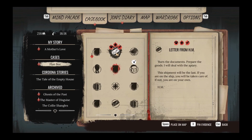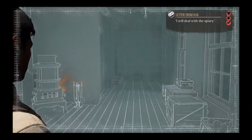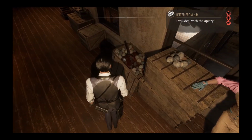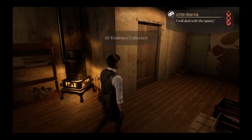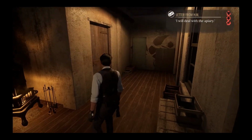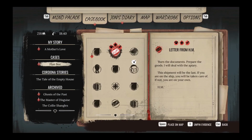Now we gather some key evidence here, which we can pin. Something about an apiary. Okay, let's do a quick radar ping, and there actually is a crate here we can look at. What a convenient way to pull the wool over the eyes of the customs house. And we know that they were giving weapons to the Irish nationalists. So that yarn shipment to Dublin makes sense. Anything else in the casebook?